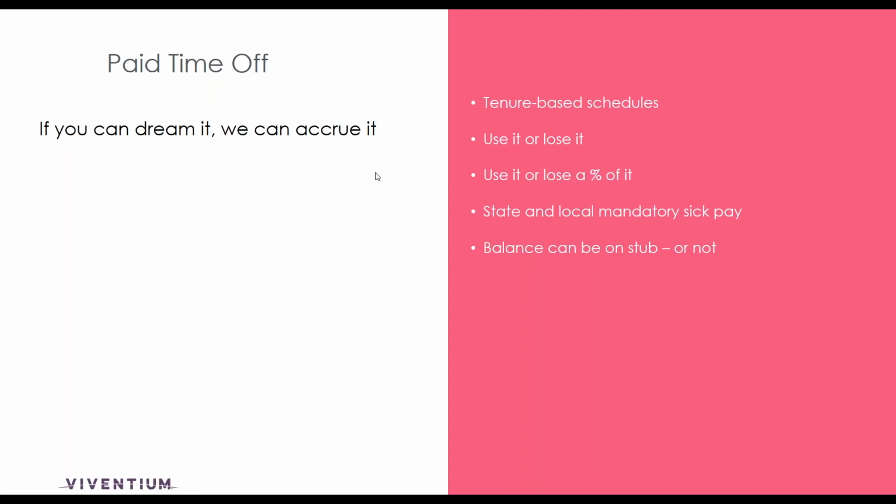If you want to have a use it or lose it rule, where employees have to use up their PTO by the end of the year, or it gets zeroed out and they just start again, that's fine, we can do it for you. If you want to have a use it or lose a percentage of it, for example, use it up this year, or we're only going to carry over 10% or 20% to next year.